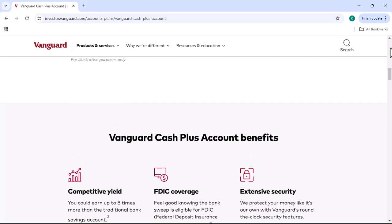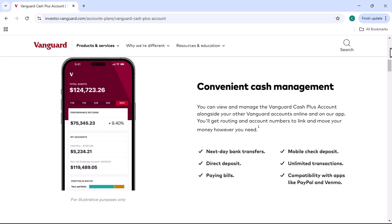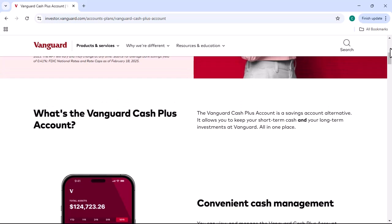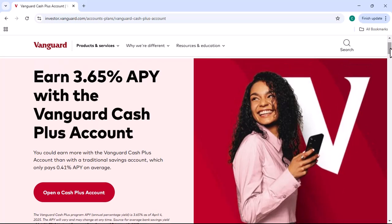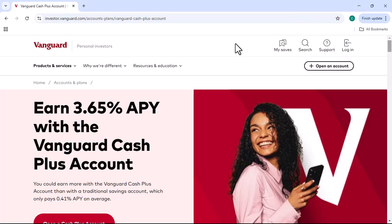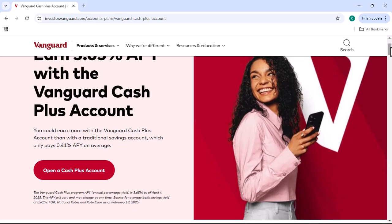Now, why is this distinction important? Because when you're comparing different cash management options, you need to look beyond just the presence or absence of a stated management fee. You need to consider the overall yield being offered. An account with no explicit management fee but a very low yield might end up being less beneficial than an account with a small management fee but a significantly higher yield. Therefore, when evaluating Vanguard Cash Plus, your primary focus should be on the annual percentage yield, APY, being offered. This APY represents the total amount of interest you can expect to earn on your balance over a year, taking into account the compounding frequency. It's the net return you receive after Vanguard has factored in their operational costs.